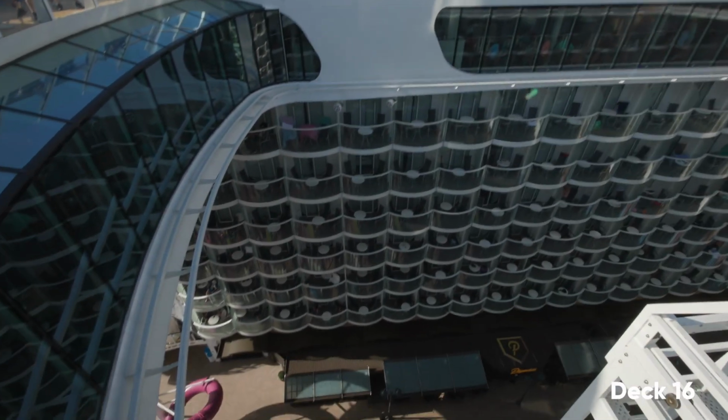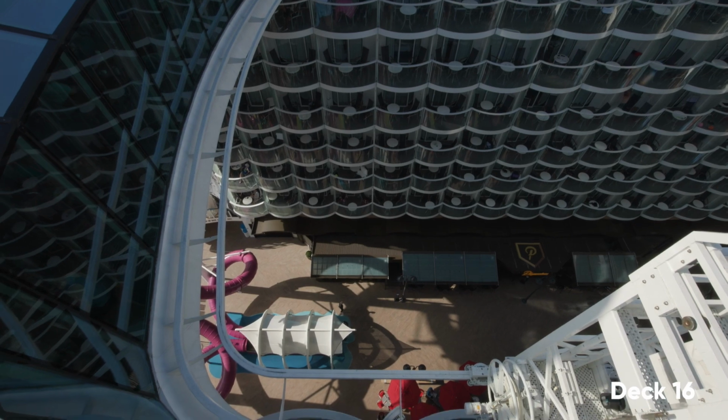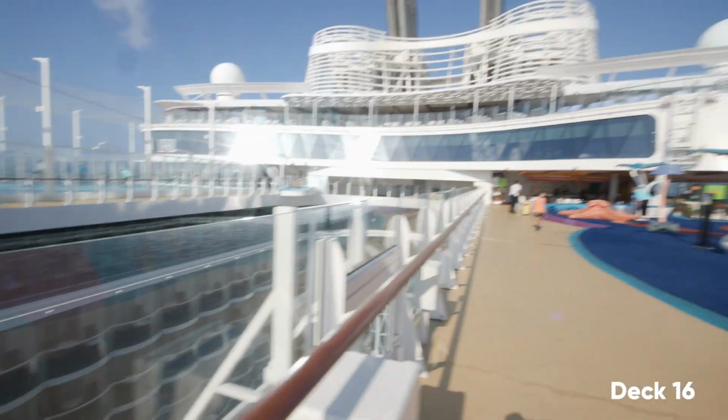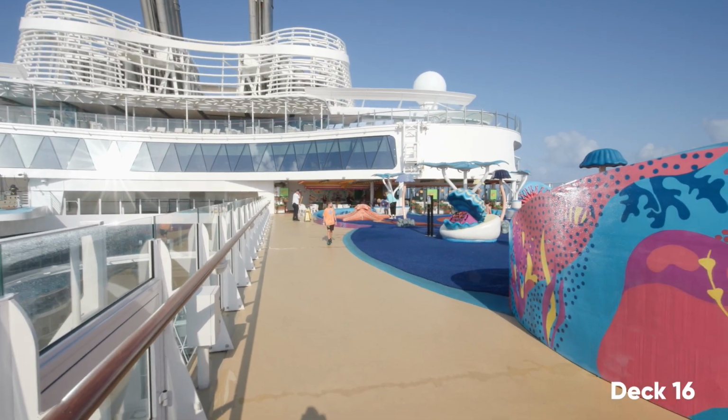Also here too, you have a view and you can look down over the boardwalk. We'll get to the boardwalk in a little while here. That's on deck 6. Let's keep exploring deck 16.